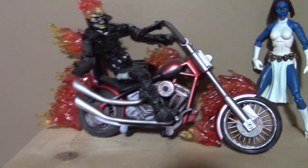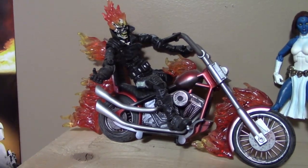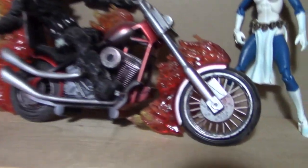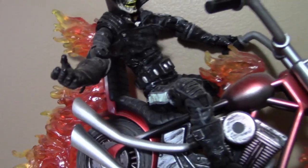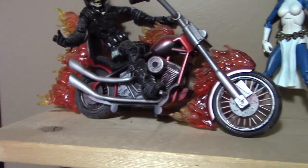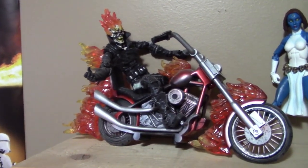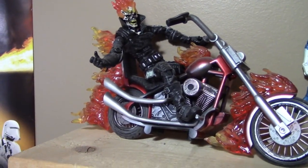Okay, then you got your Ghost Rider. This would be the Johnny Blaze Ghost Rider from the 70s comics. His bike is super sweet. And I just love his flaming skull. And he's pretty poseable. You can take him off the bike, of course. It's not stuck on there. But Ghost Rider without his bike is, well, he's just a ghost, not a rider.